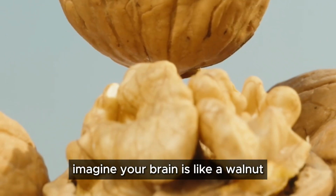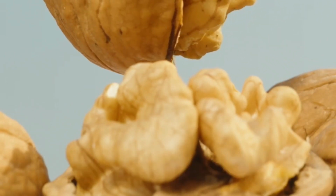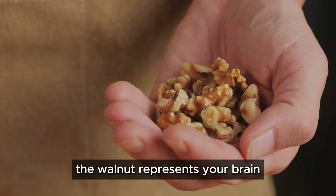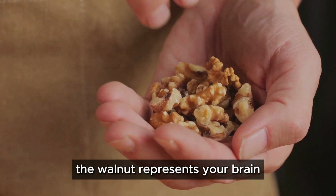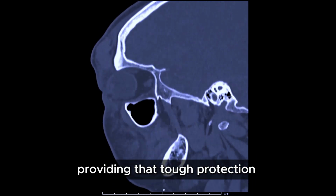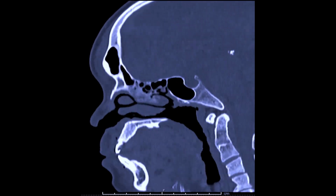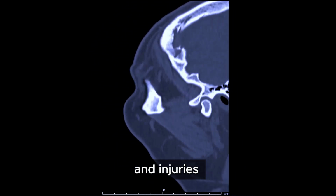Imagine your brain is like a walnut, carefully nestled inside its shell. The walnut represents your brain. The shell is your skull, providing that tough protection our brains need. It's designed to shield the brain from external impacts and injuries.